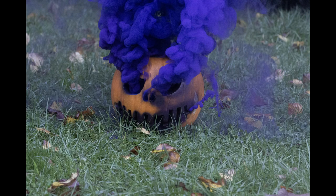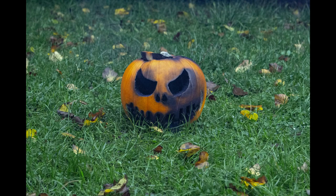And then the last two that we got were this one of the pumpkin smoking, and this one, which was after it finished smoking, just to show how black it's gone from when it started to after the smoke had finished. So we're all quite cold now, so we've done the photos that we wanted to do, we've done more than what we wanted to do, so we are heading off home now.